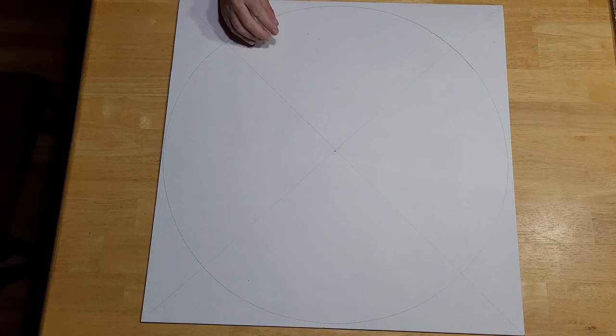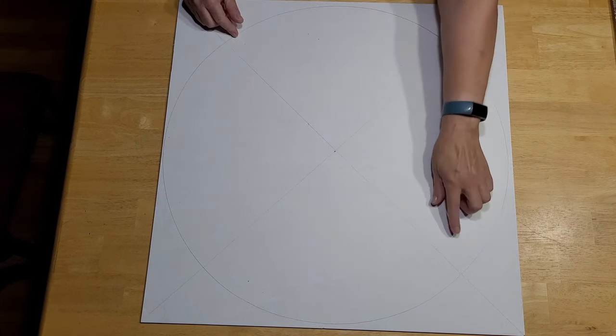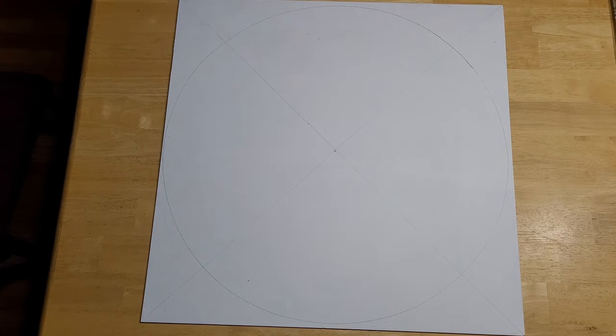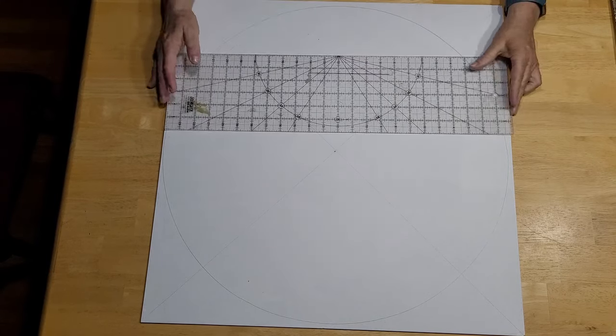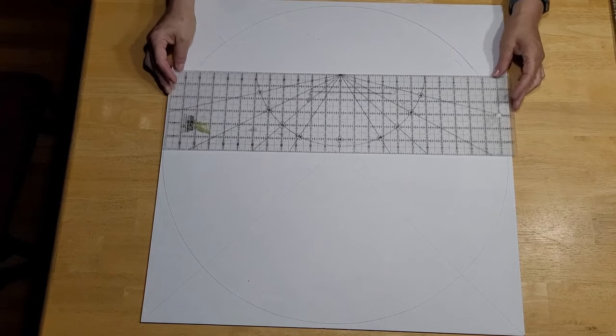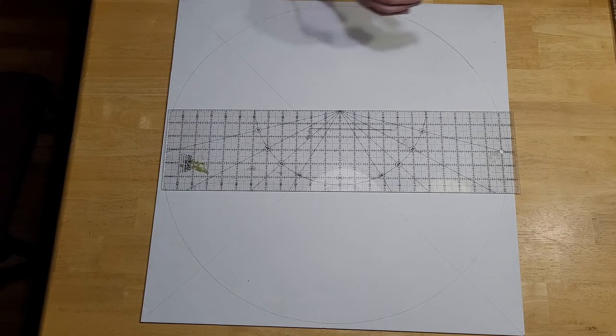So now what I'm going to do is overlay these 2 cross marks that I drew previously to find the middle, and just show you the ruler I'm going to be using for this. If you're a quilter, you may likely have one like this on hand. Actually, I'll show you the difference between this one and this one here.